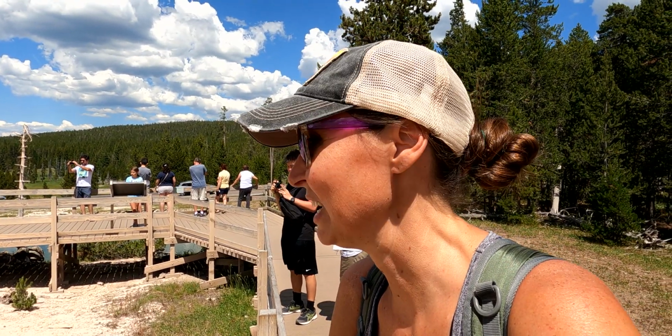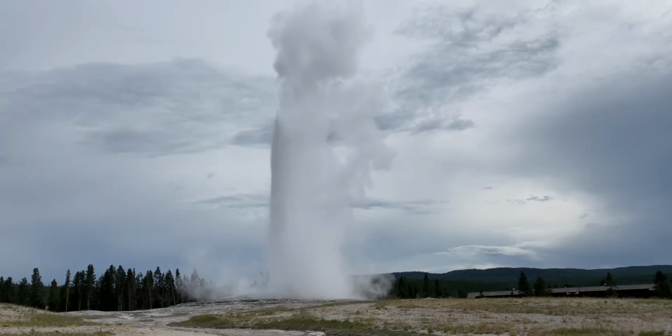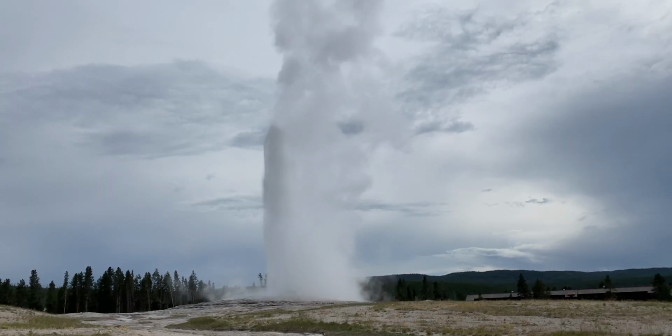Very, very interesting. Some of these are going all the time and some of them go intermittently. So now this one that we walked by earlier that wasn't doing anything is going off. It's so cool. So if you come, make sure you give yourself plenty of time. We'll be giving you some tips as far as whether we feel that was long enough or too long. But definitely plan for some time to be here so that you have time to allow the things to happen as they happen.